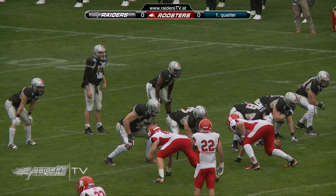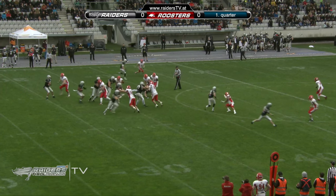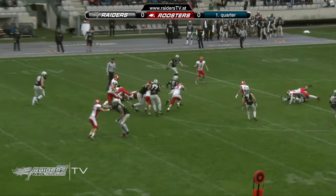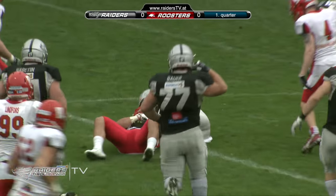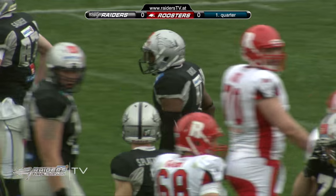And they're sticking with the split back formation with Knox and Platzkoma out there at the same time. This time it's a handoff, and Knox finally gets to show off his wheels and make some nice moves. Shaking bacon there, picking up the first down.